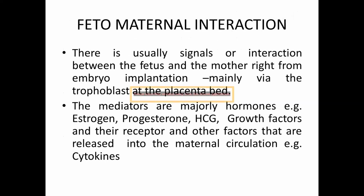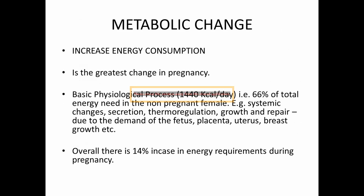Then there's also a signal or interaction between the fetus and the mother right from the implantation, mainly due to the trophoblast at the placental bed. And these are the hormones that are implicated: the estrogen, the progesterone, beta HCG, growth factors, and other things that interact during that. So I'll move fast, especially where I've already covered last week.